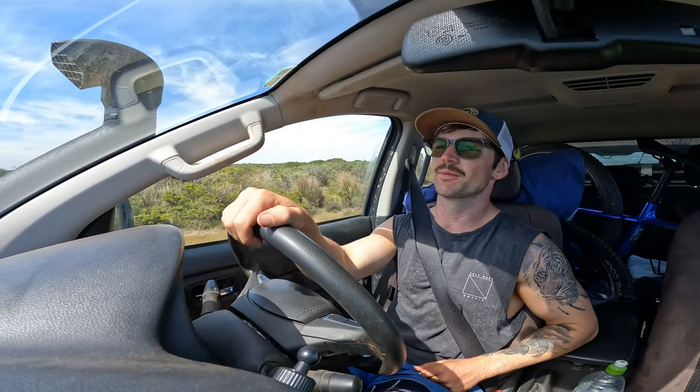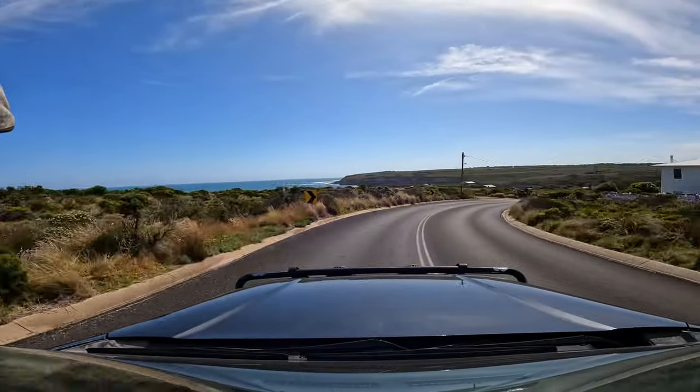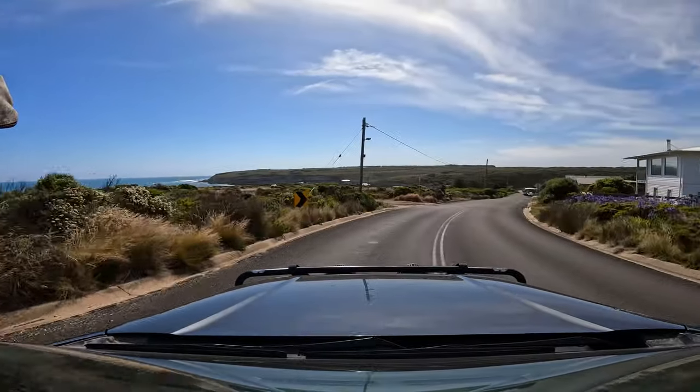All right, so I just stopped at Sparks Gully, which is a pretty epic little lookout overlooking the ocean. Now I'm heading up the Great Ocean Road, hopefully to find a really epic camp spot, if I can find it.